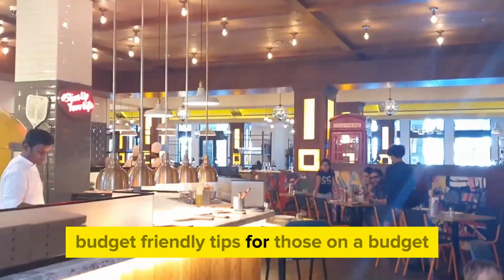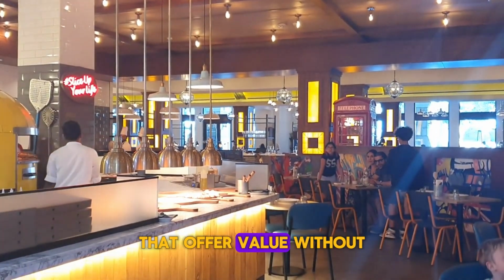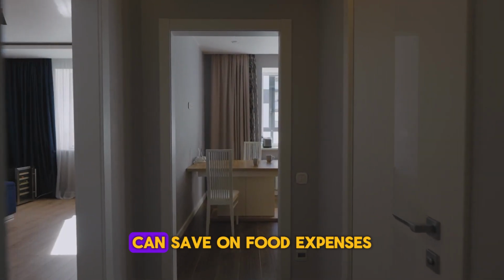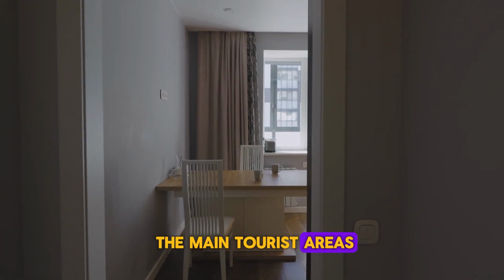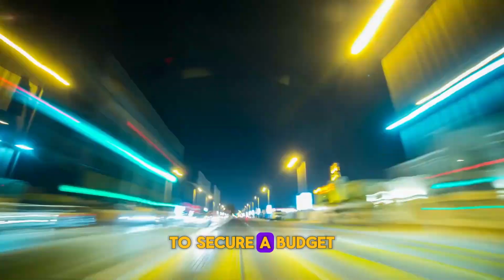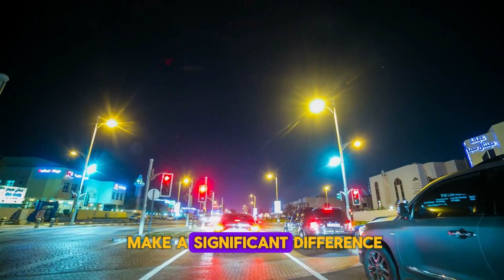Budget-friendly tips. For those on a budget, it's important to look for accommodations that offer value without compromising on quality. Seeking out hotel apartments with a kitchen can save on food expenses, and properties located just outside the main tourist areas may offer lower rates with easy access to the city. To secure a budget-friendly yet comfortable stay, early booking can also make a significant difference.